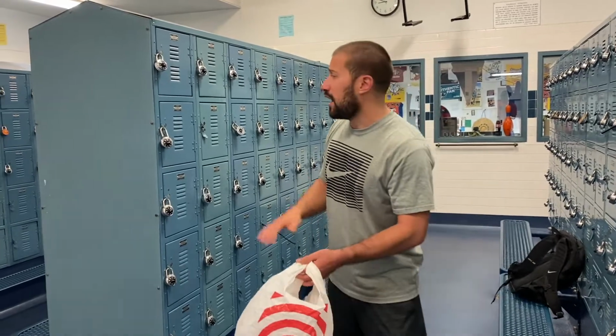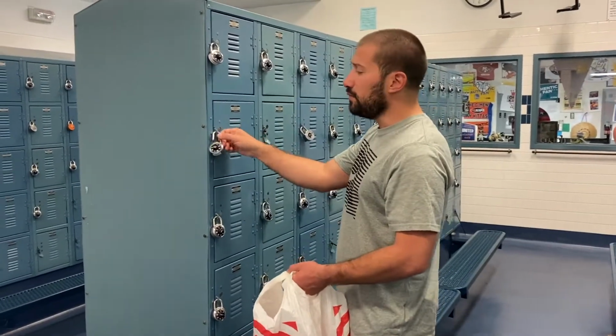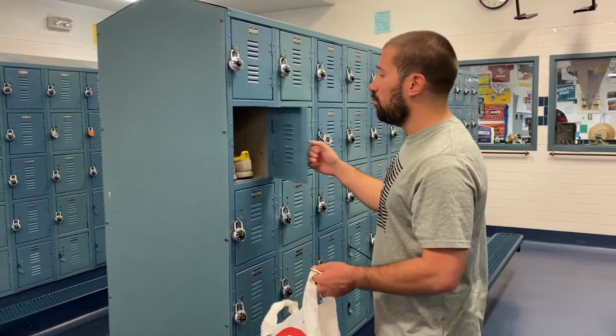So when you come in, you need to make sure that you have a bag. We do not have any bags here for you. You need to make sure that the bag is also big enough so you can take home all your belongings. You're going to find your locker, open it up with your combination, and take your lock off. You can keep your lock in your hand. You're going to open up your locker.